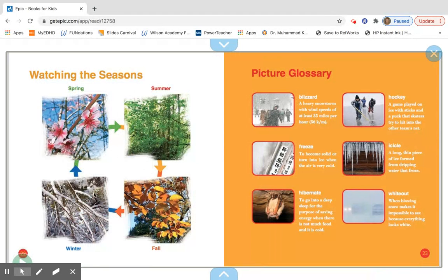So here are 4 seasons. Tell your learning coach each season and point to the season that this nonfiction book was about. Remember, we learned some new words in this book: blizzard, freeze, hibernate, hockey, icicle, whiteout. Which one of these words means when it becomes solid and when ice from the air is very cold? So something that's solid or turns into ice. What's that called? Is that freeze, hibernate, or blizzard? I hope you said freeze.